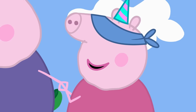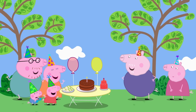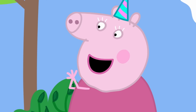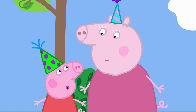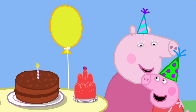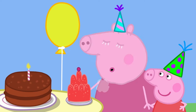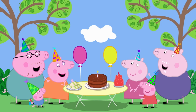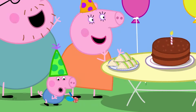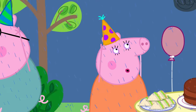Granny Pig is very excited for her big, exciting surprise. Ta-da! Happy birthday! Oh, how lovely. Look, Granny, you've got to blow out your candle and make a wish. Yes. But we've got to sing happy birthday first. Of course. Happy birthday to you. Happy birthday to you. Oh dear, it started raining on Granny Pig's birthday party.